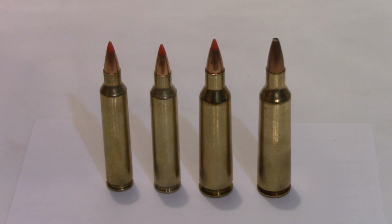The bullets that you are looking at from left to right are a 204 Ruger 32 grain VMAX, another 204 Ruger 40 grain VMAX, a 22-250 50 grain VMAX, and another 22-250 45 grain jacketed hollow point. Those are the exact same bullets used on the 10-pound blocks of clay and will be used again today on some 25-pound blocks. Now there will be a link to the original video in the comments section, so in case you missed it, you can watch that one as well.